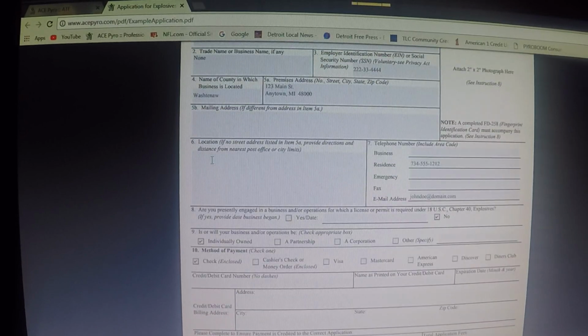Okay. Number 6, if no street address listed in item 5A, provide directions and distance from nearest post office or city limits. Really? Yeah, Chief, go to the green barn and turn left. It's out in the field. I have no clue why they have that there. I just put NA. Telephone number. So anything that applies here, whether it's a business number or your residence number. Mine just happened to be my cell phone number. That's all I had. And then I entered my email address.